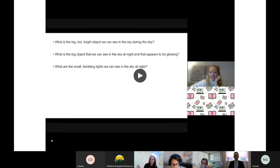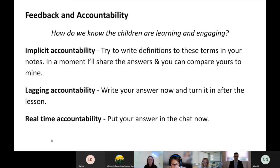So, and Danielle as well. So it's getting that answer from the children straight away. So there are other types of accountability. There's other ways that we can ensure that the children are learning and engaging. And there are three types that we get out of our lessons. It's the implicit accountability, lagging accountability, and then you've just seen the examples there of real-time accountability.